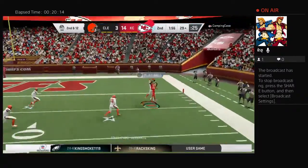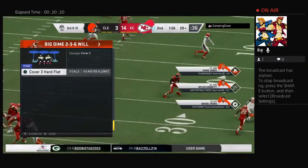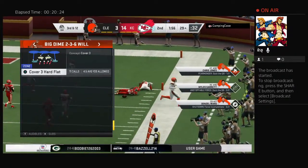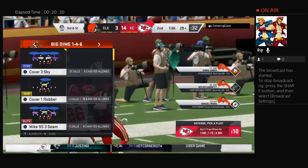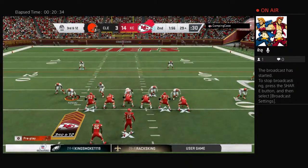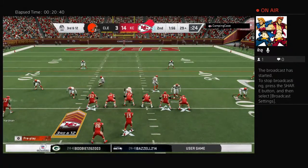On 2nd and 12, Mahomes, and that will be incomplete. Tried to dial up the long way out there, but it'll be 3rd down. Those passes out that far wide always make you hold your breath a little bit. Felt like it was in the air for a while. What it does is it allows a defender to gain some ground, come from a long distance, and have a chance to affect the pass. An incomplete pass on that last play, and that means they'll need to come up with something here on 3rd down.